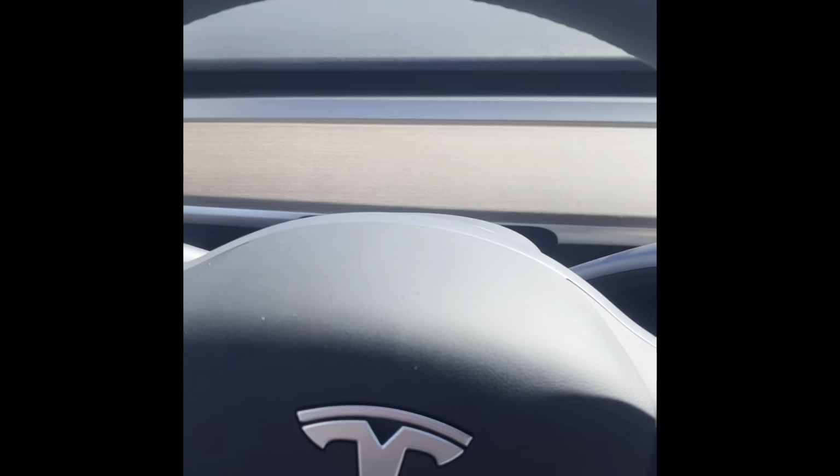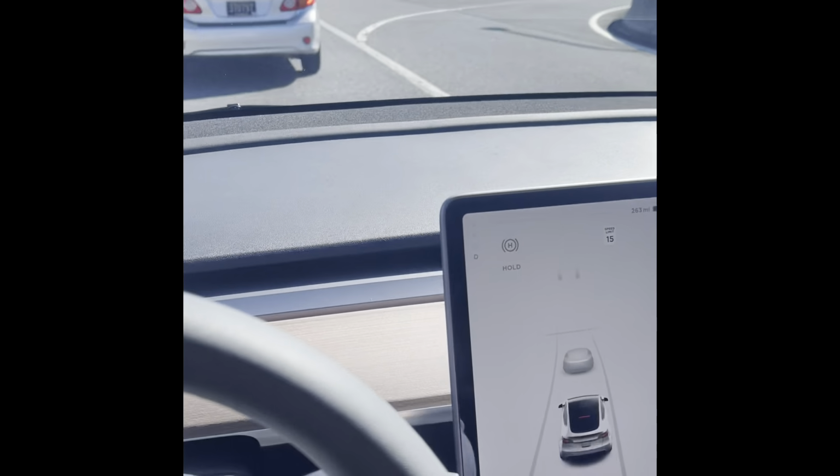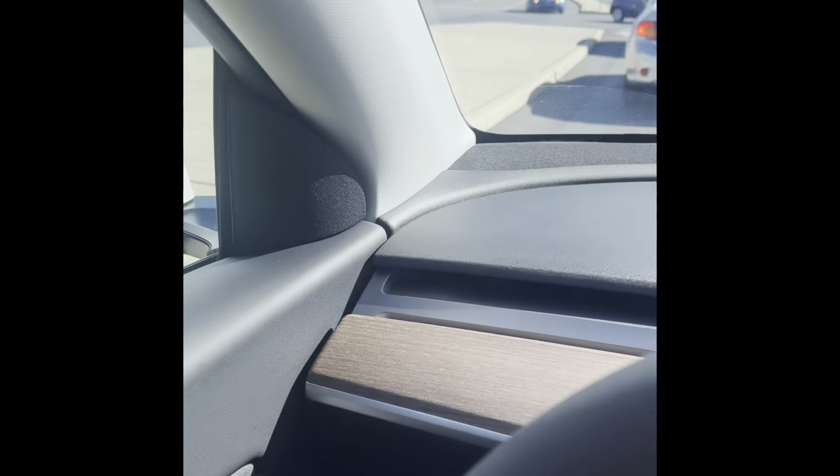We're in our Tesla test drive. We're at a red light. Look at all the room up here. Like the headroom right here. There's so much headroom. This is so cool. Yeah. This is awesome. We're in the Model Y Tesla for our test drive.